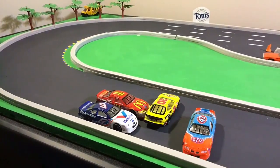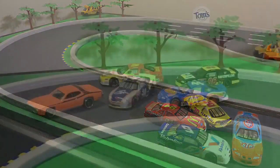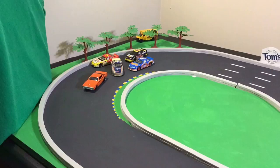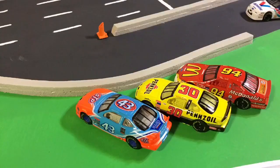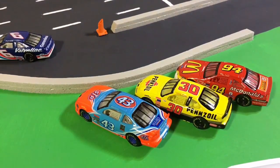And then Johnny Benson slides back down the racetrack and collects Bill Elliott. The cars have been stopped in turns 1 and 2. We are about to go back under the yellow flag, as all of the cars involved in the crash have been moved to the infield. Except for Mark Martin. He is on pit road. His team has made some repairs to his car, and he's going to get back out onto the racetrack and stay on the lead lap.